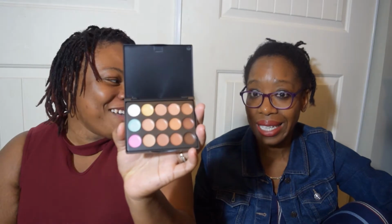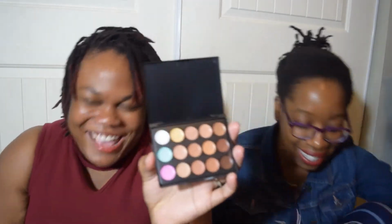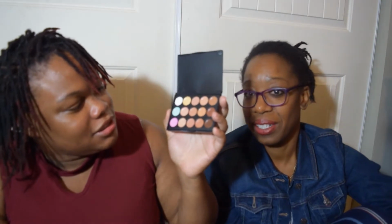Oh really? Yeah, eyeshadow. We don't call it eyeshadow. Oh my gosh. So there are some nice colors here: white, yellowish, bluish, pink, and some others.